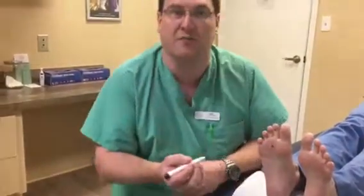And so what will happen is you'll have a growth on the bottom of your foot, and as opposed to warts like on your hand or things of that nature, basically with a plantar wart, it grows inward, and so you won't see it protruding. So you'll see a little bit of callus on the bottom of the foot, and you'll have pain and discomfort.